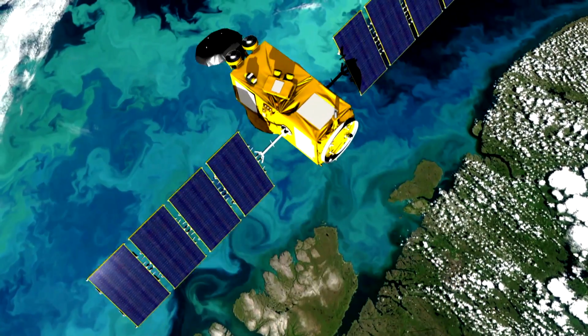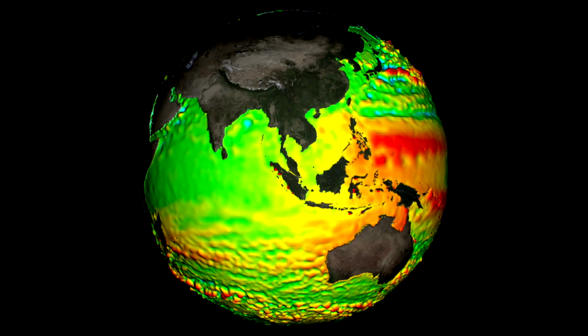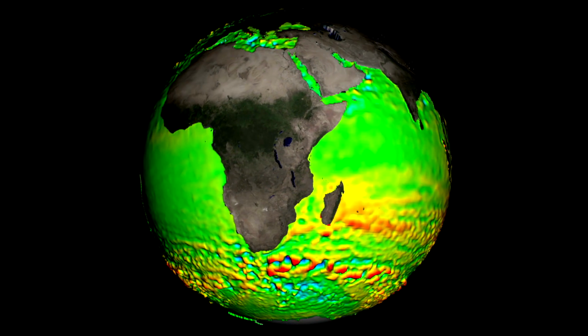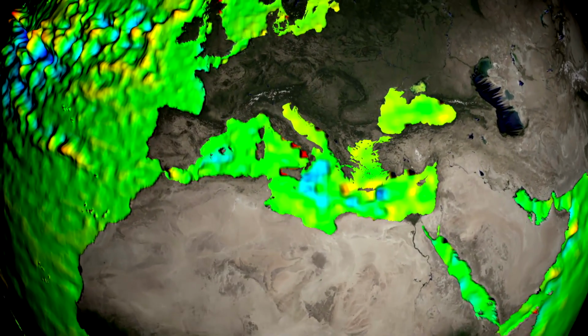Altimetry satellites will help to respond to this situation in several ways. Year after year, they are monitoring mean sea level rise as well as regional disparities, notably in the Mediterranean basin and along the Camargue coastline.